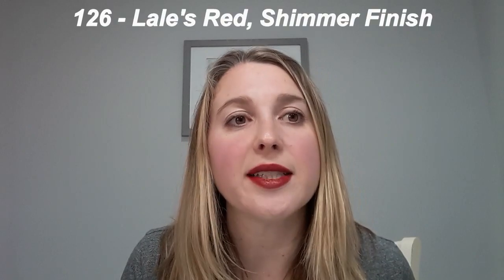Okay, and I'm back with the last one. This is number 126, Lale Red in a shimmer finish. And this is a pretty cool toned red. It looks to be more of a berry red. Again, this is the one that comes off to be more of a berry stain when the actual lip product wears down. I think this is a gorgeous color.